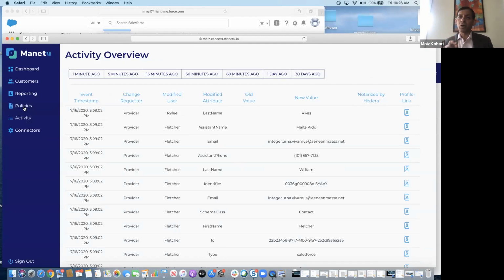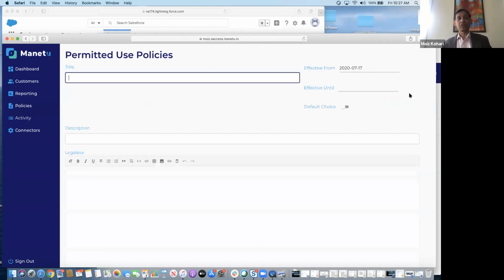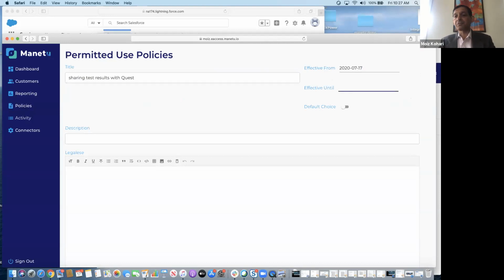The service provider also has the ability to define new policies. The service provider has a particular policy, fair use consent. The service provider may be one that allows for, let's say, COVID-19 testing, and they want to share the test results with a particular lab. They can add a new policy for sharing test results with Quest. They can define exactly the effective dates of this, so it is effective from today's date to the end of the month, whatever those dates may be.